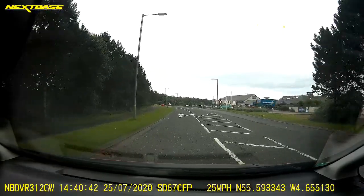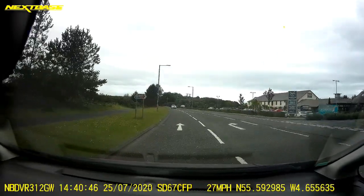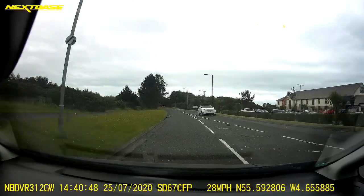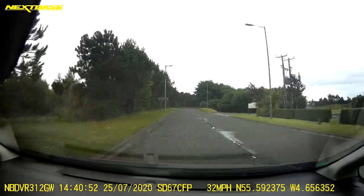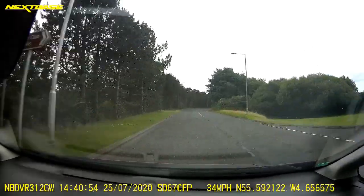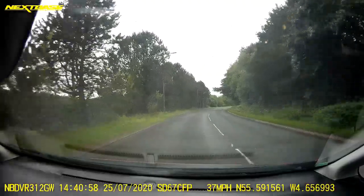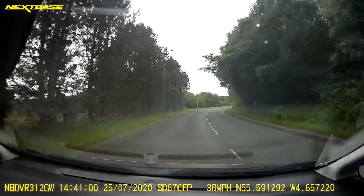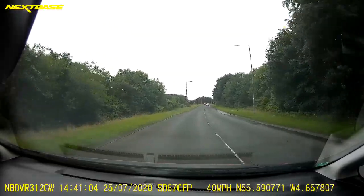So we're now passing the Gailes Hotel on the right hand side. We're in a national speed limit still. Came off the dual carriageway, didn't see any new signs for speed limits, so it's still a national. The difference, of course, is it's not a dual carriageway condition, so the speed limit is 60 miles per hour.